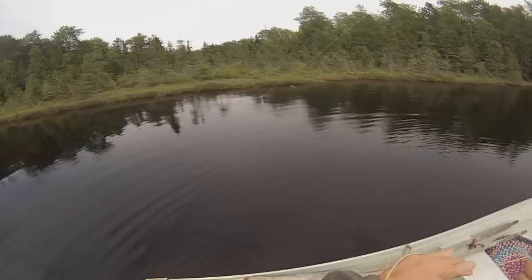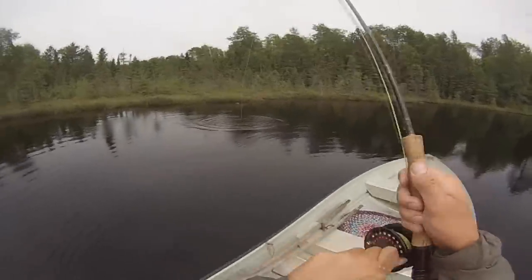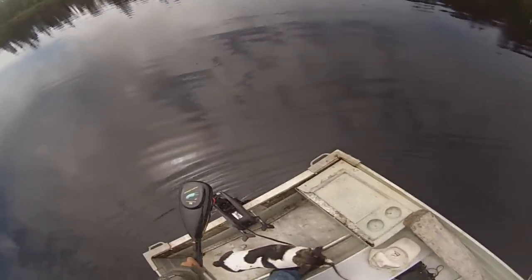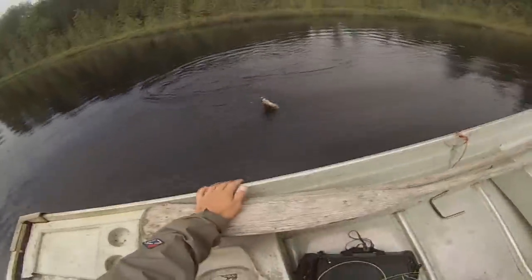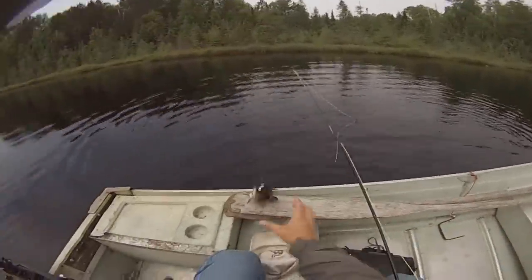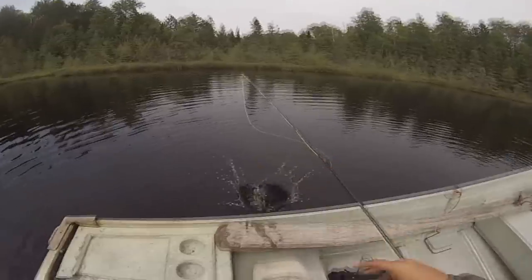There's one, a little nicer. Strip it in, reel it up, strip it in, reel it up. Gotta keep tension on the line or they really do shake the flies out. It's a nicer fish. Come to me. Not bad, fish number 2.